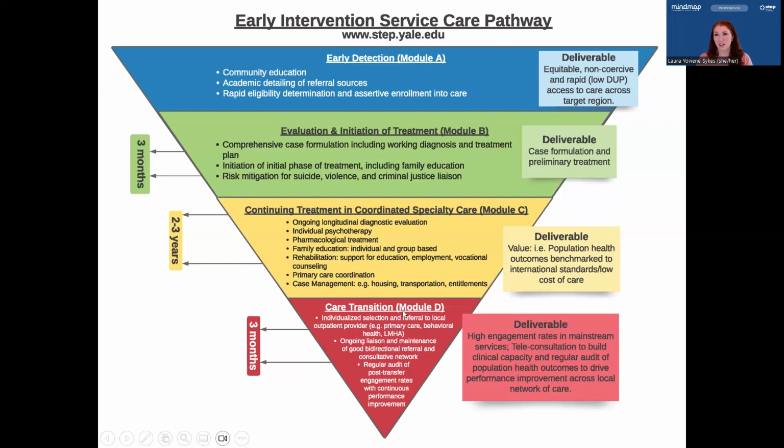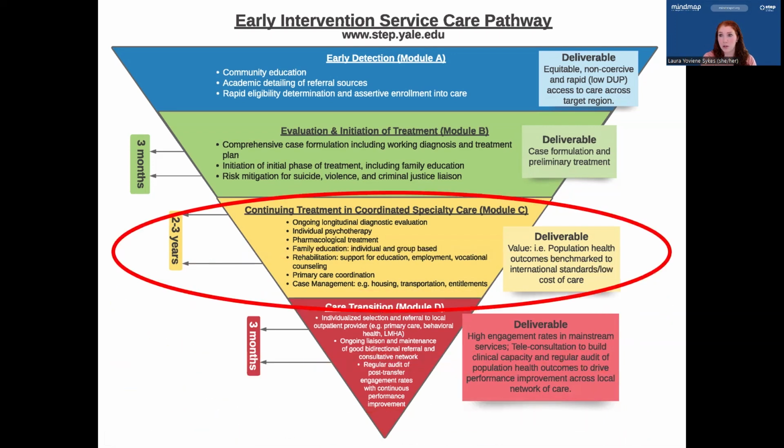And then lastly, for a specialty clinic like STEP that has a time-limited duration of service, we consider care transition an essential part of the care pathway, not one to be thought about at the last minute, but really being intentional with transitioning folks to the community clinics or different types of care, and helping make sure that they stick there with whatever services they need. So we're really going to focus on Module C today.